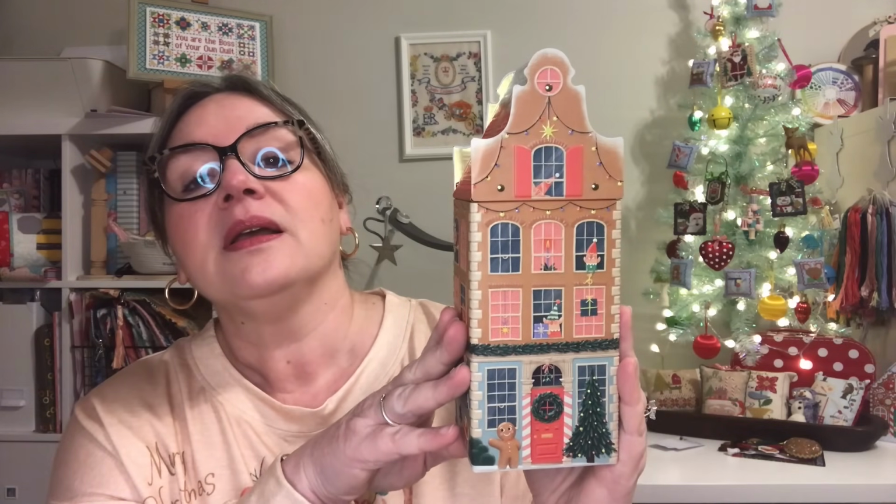We've been chatting about M&S quite a bit, haven't we, and the tins and the biscuits and all the lovely things, and while I was looking for something else, I stumbled across one of the tins that I got last year, which is this one. Super cute, and it's another musical one. Shall we give it one turn and see if it plays ball? I don't know if it's Jingle Bells again. Oh no, this one is We Wish You a Merry Christmas.